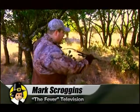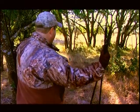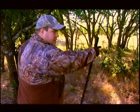I think if we get right up this clearing, that wind's kind of on our right cheek going like this. They're either going to be right down in that thicket or over there. Let's just ease up right there.